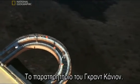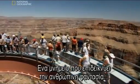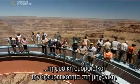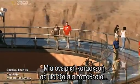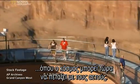The Grand Canyon Skywalk, a living monument to showcase human imagination, natural beauty, and true engineering ingenuity. A visionary structure and a grand location where people can now fly with the eagles.